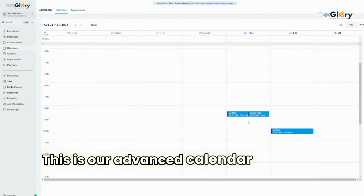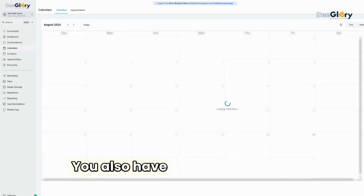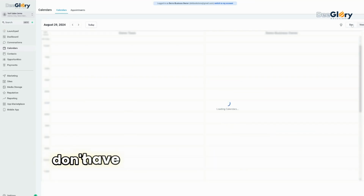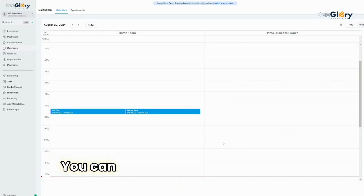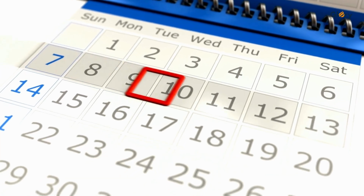This is our advanced calendar, where you can easily keep track of your daily schedule. You also have the option to sync other calendars, Google and Outlook, so you don't have to juggle between different apps. You can even create more than one calendar, and there's no extra cost.